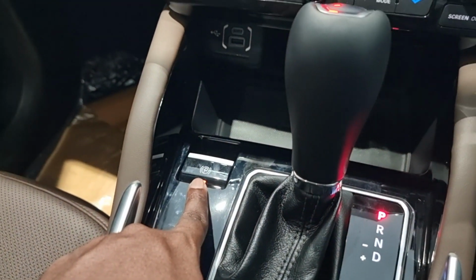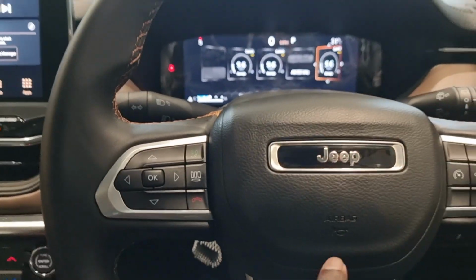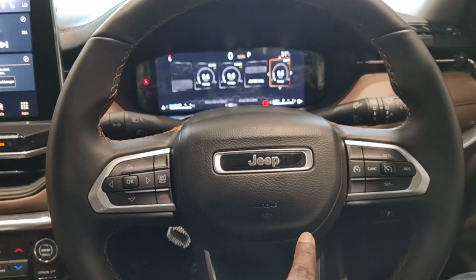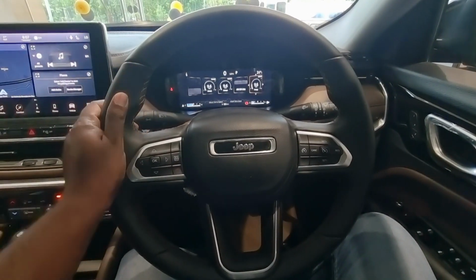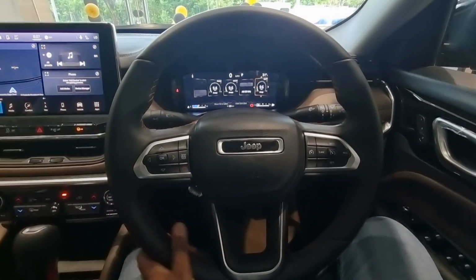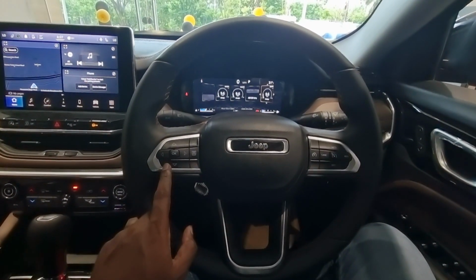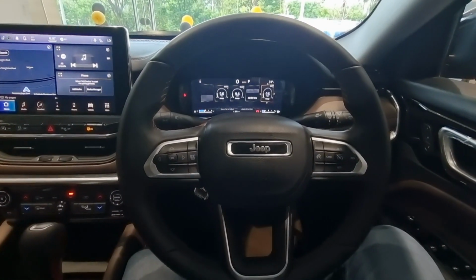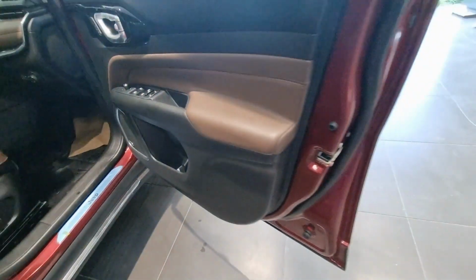Electronic parking brake right over here, start stop button right over here, and all the steering mounted controls right over here. I kind of love the steering feel, very soft touch and premium feel, and it's a 3-spoke steering wheel with good intuitive buttons all around. Now, talking about storage spaces, we do get bottle holders on all 4 doors.